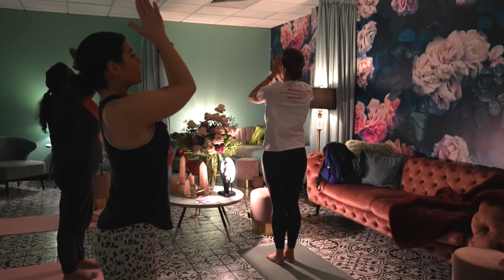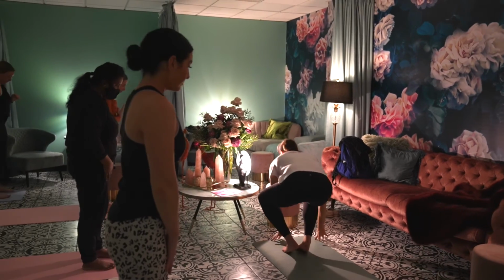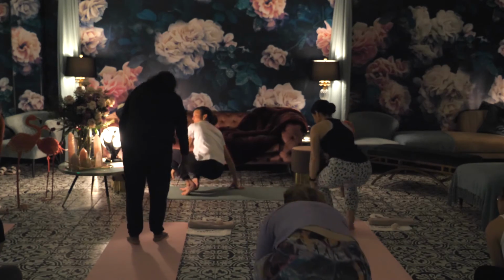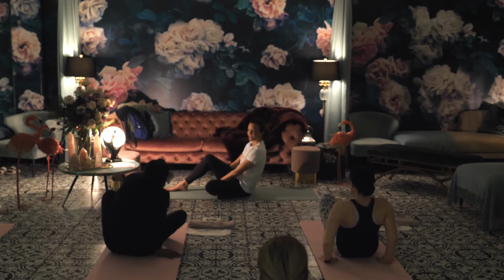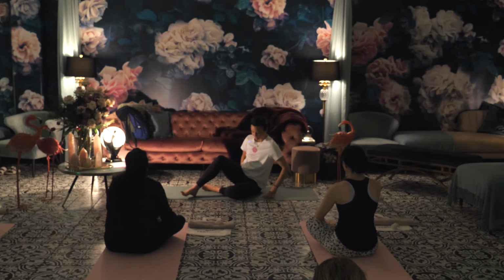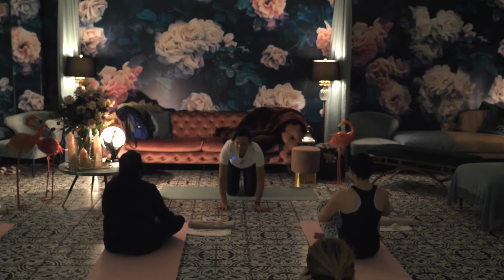Bringing through third eye, heart space. Let's come down onto our mats now, please. So today we'll do a little bit of a seated sequence. So I'll get you to come up onto your all fours, please.